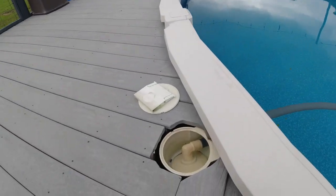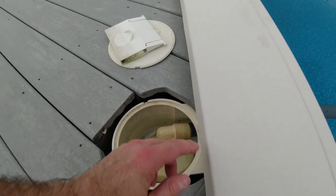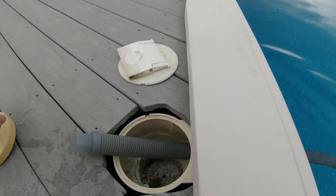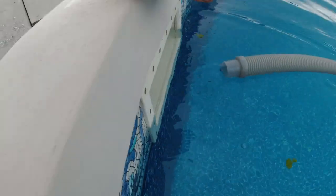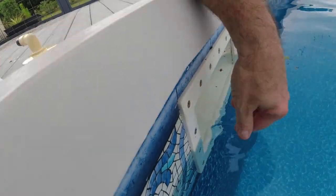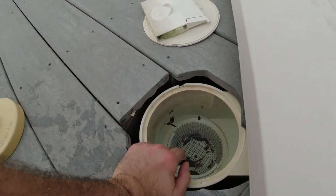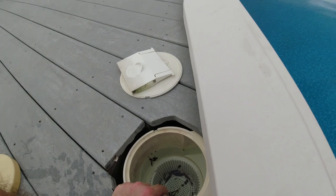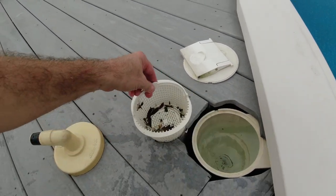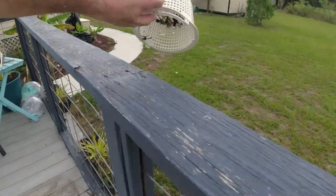I just want to show you the water level now. I should have done a timer, but I forgot. But you can see where the water level is now. It was up here. We're down below this screw now. And I keep the basket in there, so if it sucks up any big stuff, like leaves or whatever, it will get stuck in the basket. So that's why I leave the basket in there.